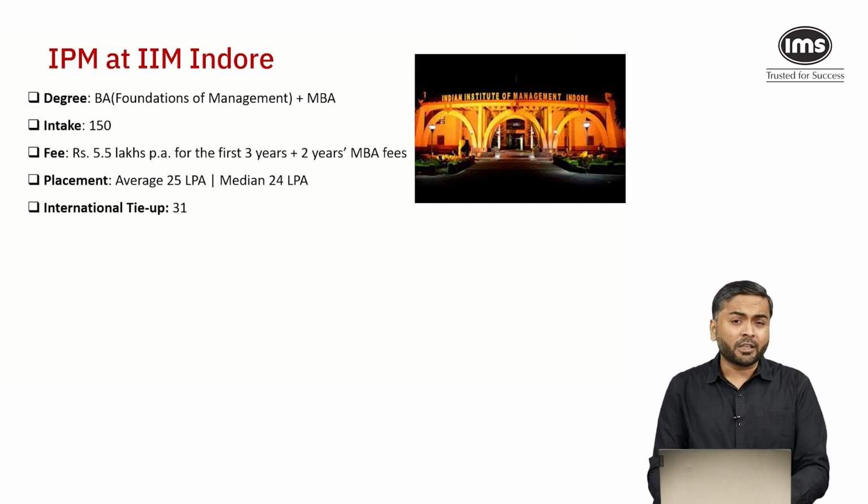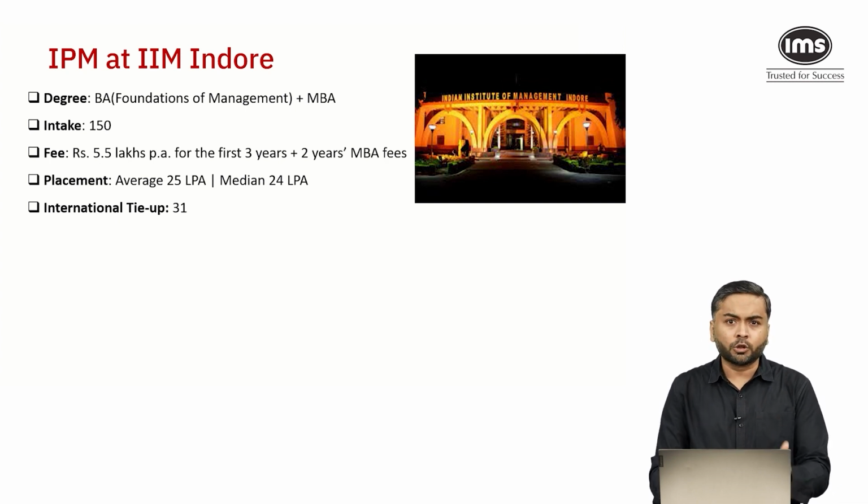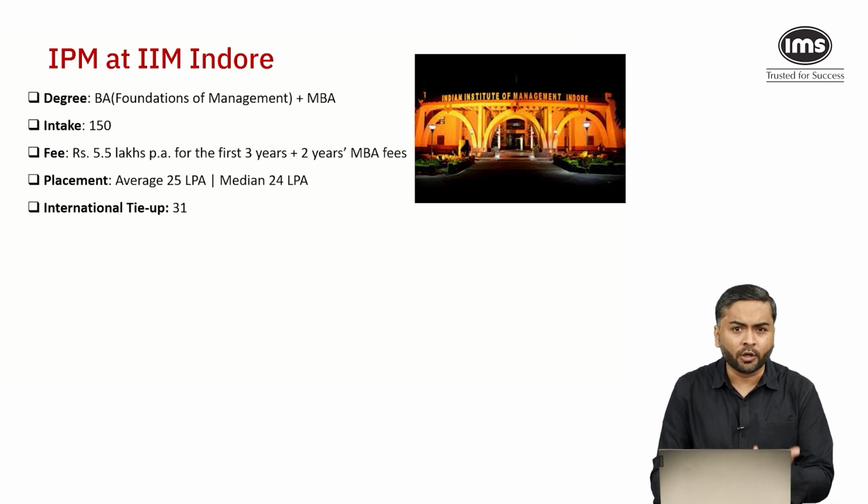IIM Indore has 31 international tie-ups. We talked about the student exchange program, right? So they have 31 different tie-ups with various university colleges across the globe. A student can aim at one of them while they are in the third year, and probably, if they want to, while they are in the fifth year.